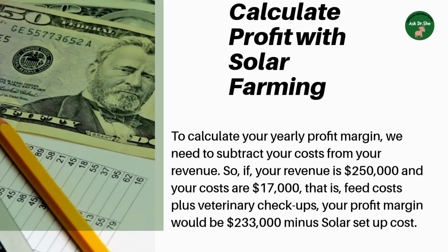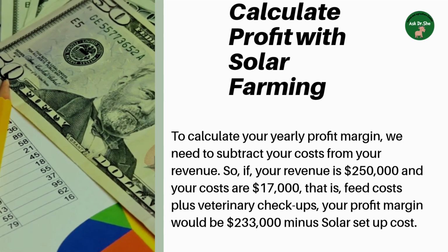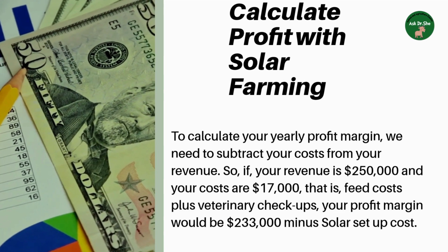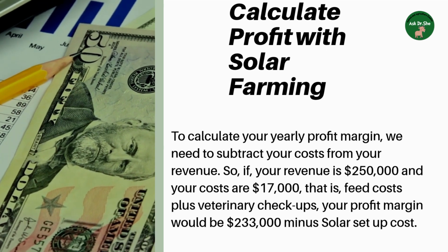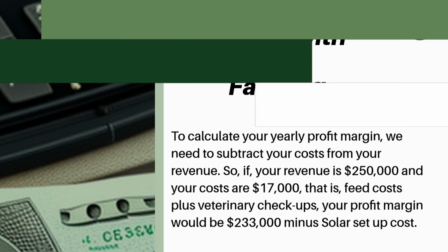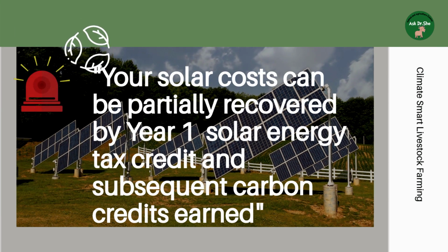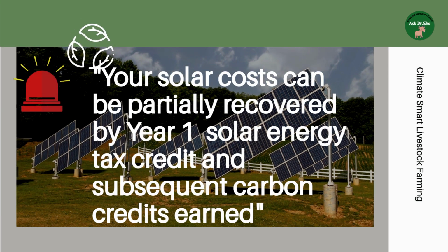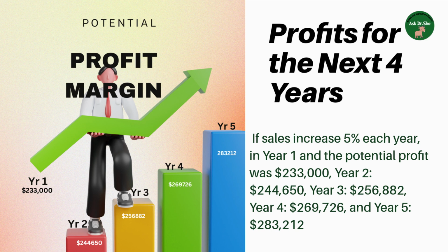To calculate your yearly profit margin, we need to subtract your costs from your revenue. So, if your revenue is $250,000 and your costs are $17,000, that is, feed costs plus veterinary checkups, your profit margin would be $233,000 minus solar setup cost. Incentive alert. Your solar costs can be partially recovered by Year 1 solar energy tax credit and subsequent carbon credits earned. So, what would your potential profits for the next 4 years look like?